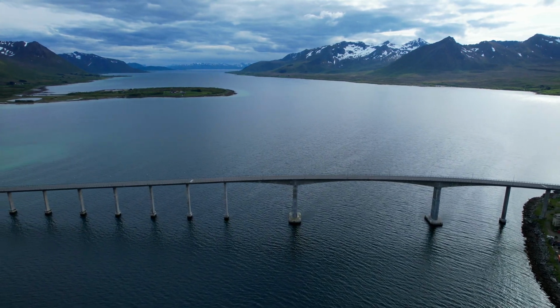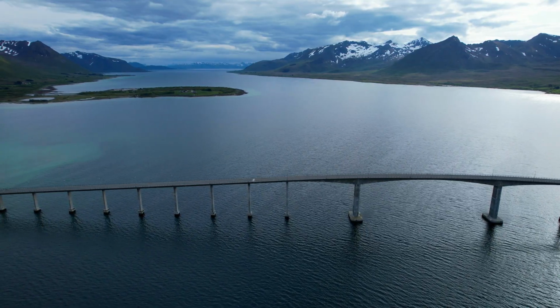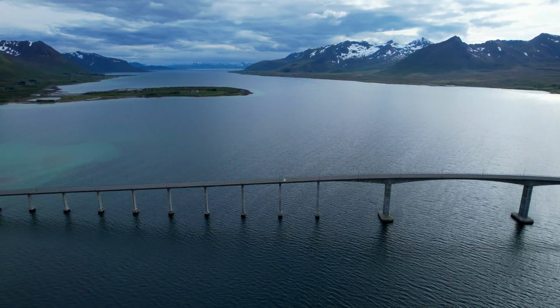If this road ever calls you, follow it. You won't regret it. And if you want to see it for yourself, I'd be honored to guide you here.